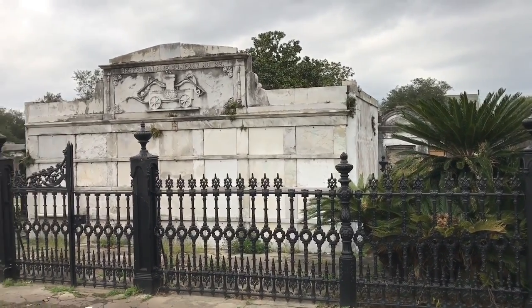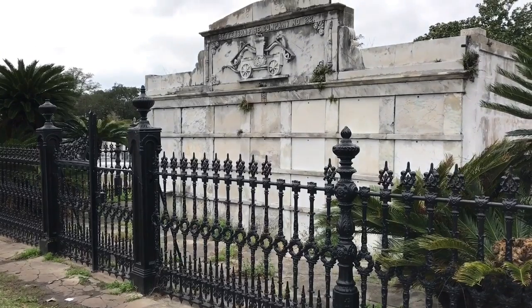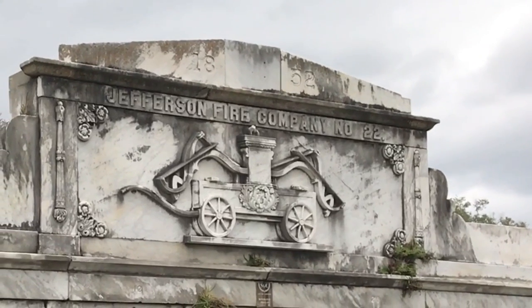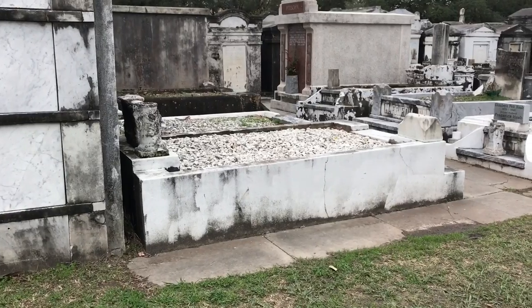There are three volunteer fire company tombs in the cemetery. This one, the Jefferson Fire Company number 22, is the largest. There is a carved fire engine on the front.